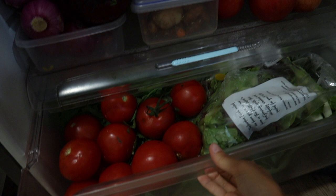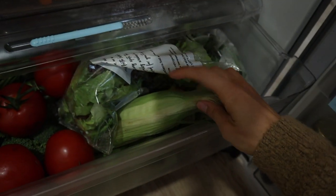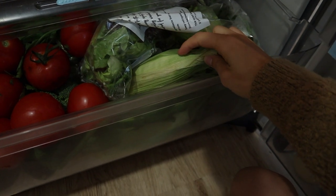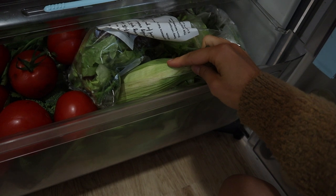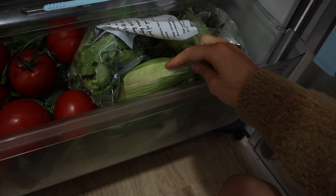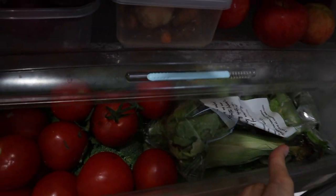And then one thing that we're loving at the moment is corn. We always get corn. This is such an easy, really quick feed for Charlie. If I don't get fresh corn, I always have a backup packet of frozen corn in the freezer.